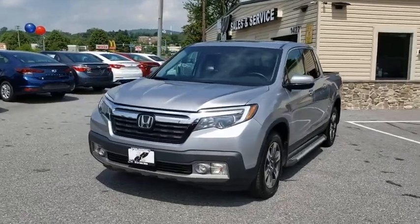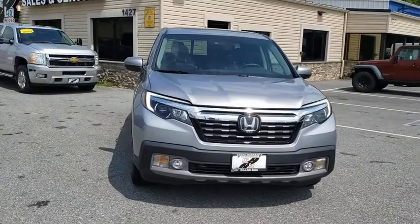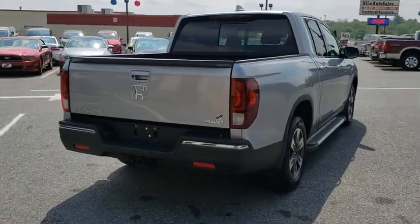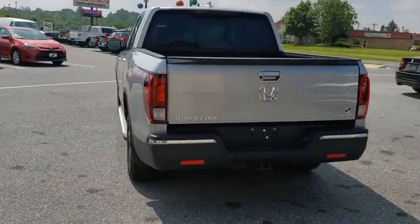Make a great choice today with the 2017 Honda Ridgeline. The Ridgeline was designed to give you exactly what you need to get the job done. And with Honda quality built right in, this truck can be with you for the long haul. This vehicle has less than 80,000 miles.